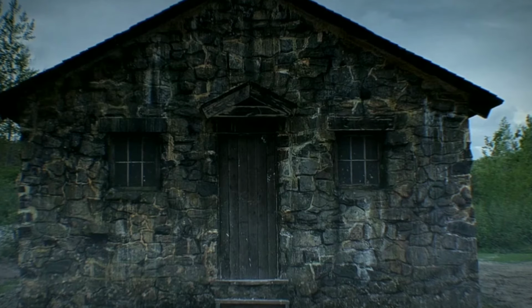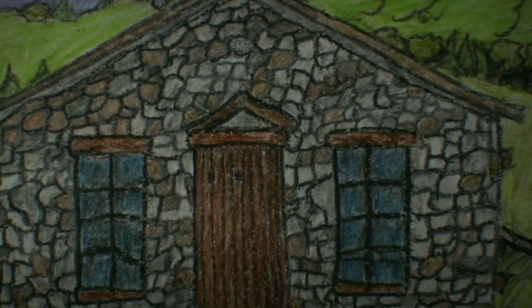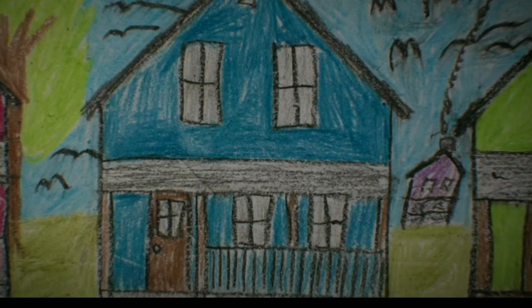Could this be a house older than the rest of the homes in the town, followed by a color drawing of the same house? Up next, we see a colored drawing of a blue house with a porch, with other homes in the background, and black crows flying overhead.